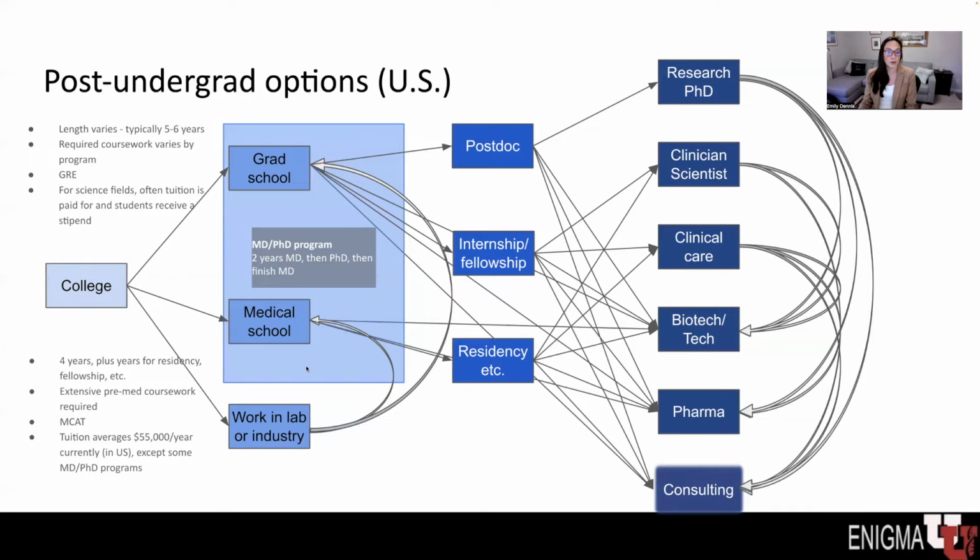And then for post-undergrad options, generally when we're talking about neuroimaging, we're talking about two types of options: medical school and graduate school. And graduate school, I'm talking about generally, so including both neuroscience PhD programs and clinical psychology PhD programs, but generally PhD scientific programs. So some differences between these.